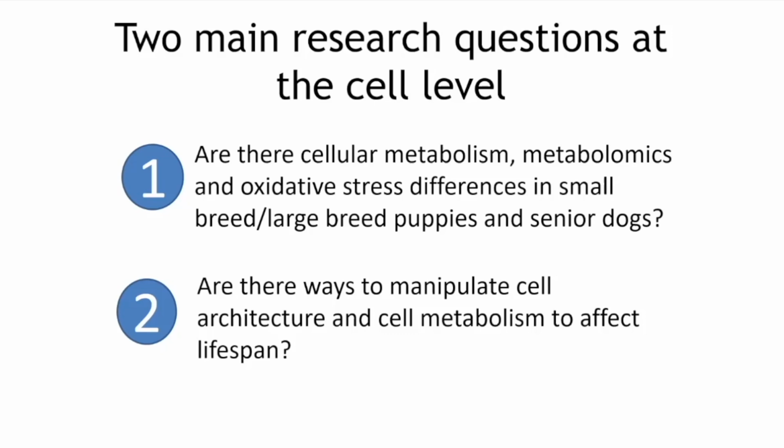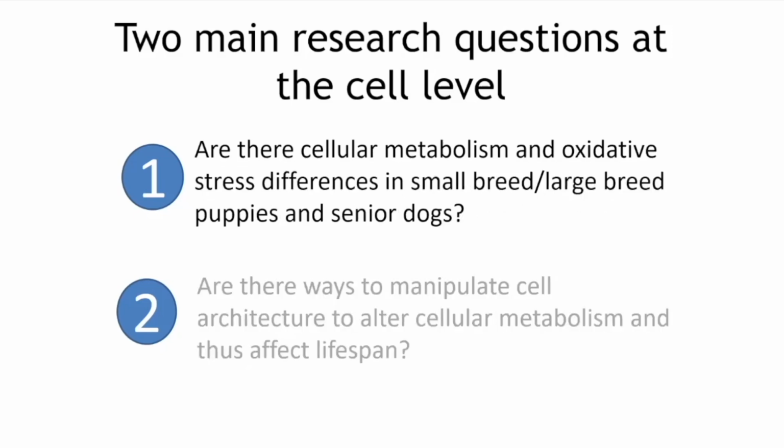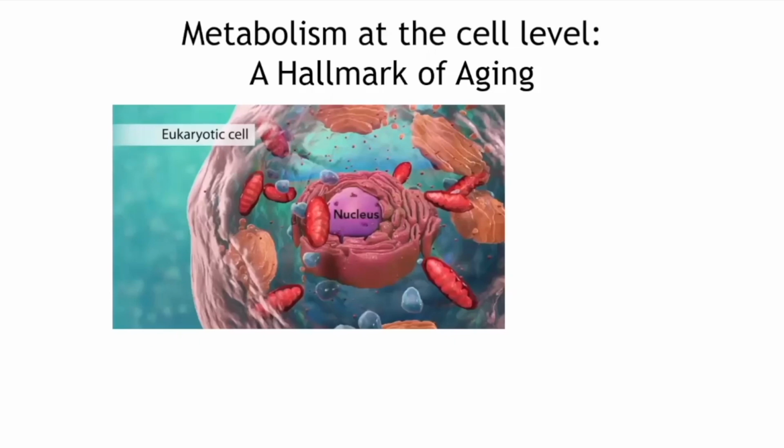We're going to start with cellular metabolism, then we're going to talk about metabolomics, and then we'll talk about oxidative stress. Within these different aspects of metabolism, we're going to talk about different tissue types, and I will alert you when we're switching tissue. Let's look at this first question first and foremost. Why do I care about cellular metabolism?